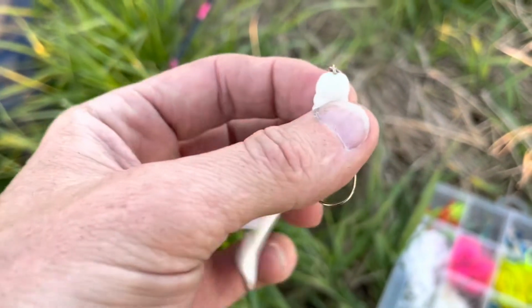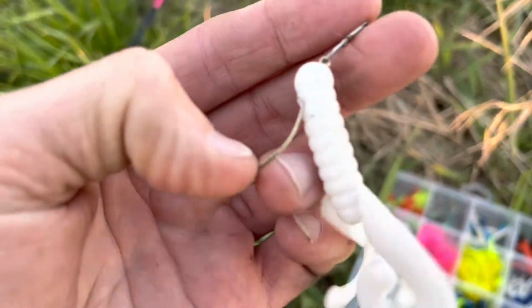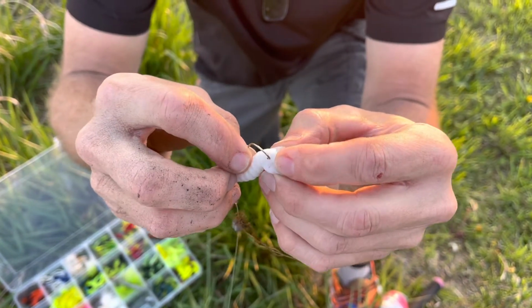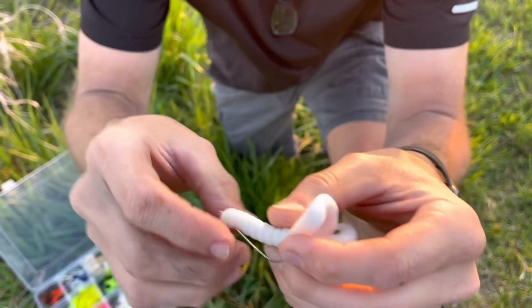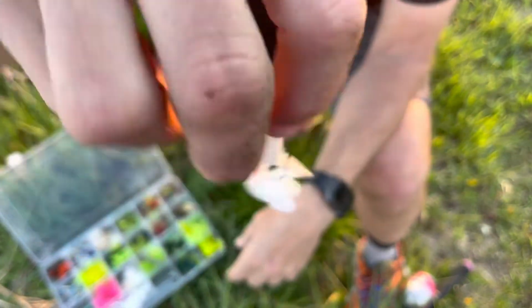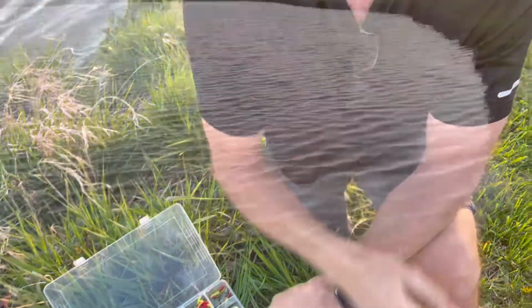Okay, so what I did there was I run the hook through the top of the grub like that, and then I'll take my hook and I'll start him down like this. This pond has a lot of moss in it, so I don't want that hook exposed. I just want a little bit of tip. See, I can feel it right there with my finger, and that's how I want it. So now we're gonna go catch fish.